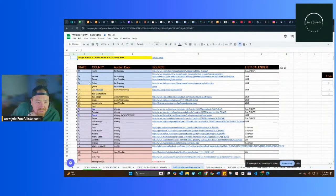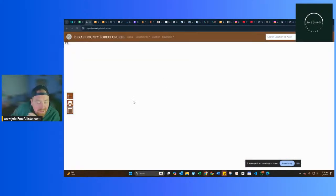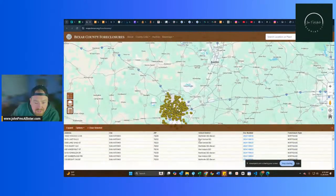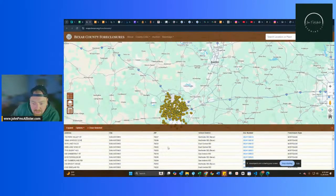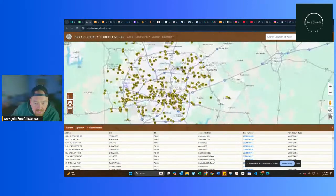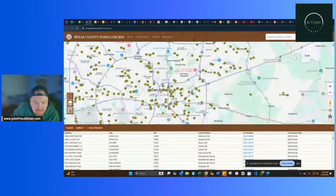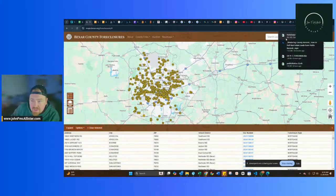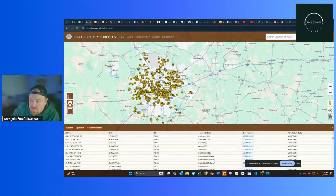So you got Texas. Texas is a good one. Here's Bexar County. And if you go to Bexar County, this is actually a really good one. It's easy to extract because you can export this. And here's all the records. You can see all here. San Antonio, Texas. And if you just hit export all, okay, that just exported everything. And I'll show you what that data looks like.